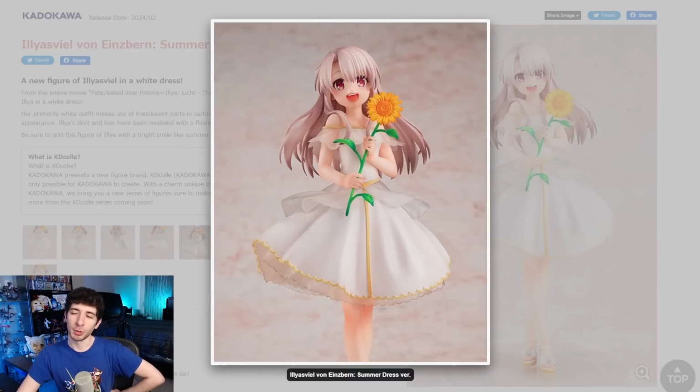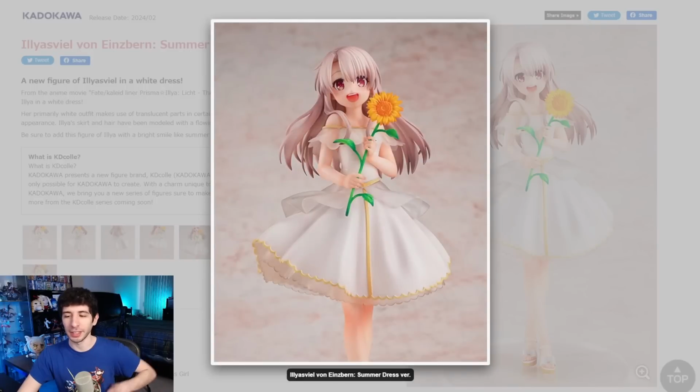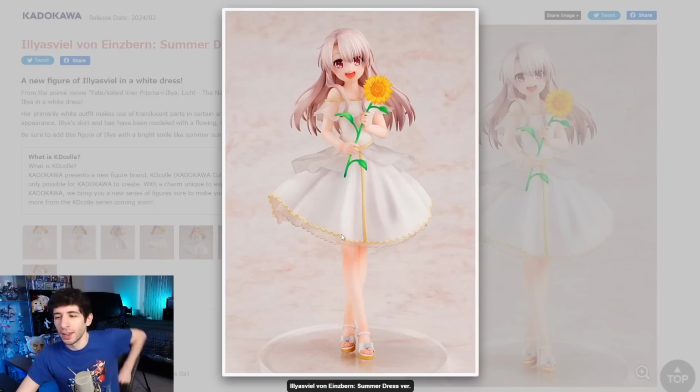You know, you're not really supposed to do much with a white summer dress. I get the concept, and the sunflower in her hand is a really nice touch, and I think her smile's cute, but I'm just not really in love with the outfit. I think it's the translucencies on the extra layers here and by her shoulders. I think it just makes it look a little bit cheap. I could see this one definitely dropping in price down the line. But hey, convince me otherwise. Maybe you guys see something in this that I don't.